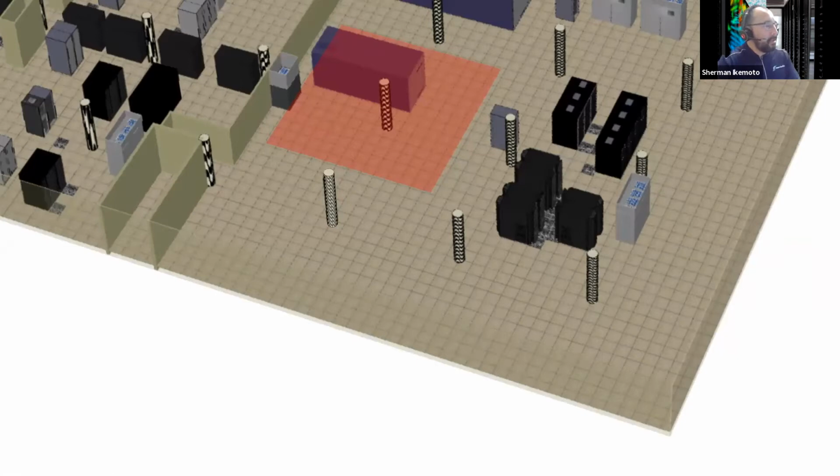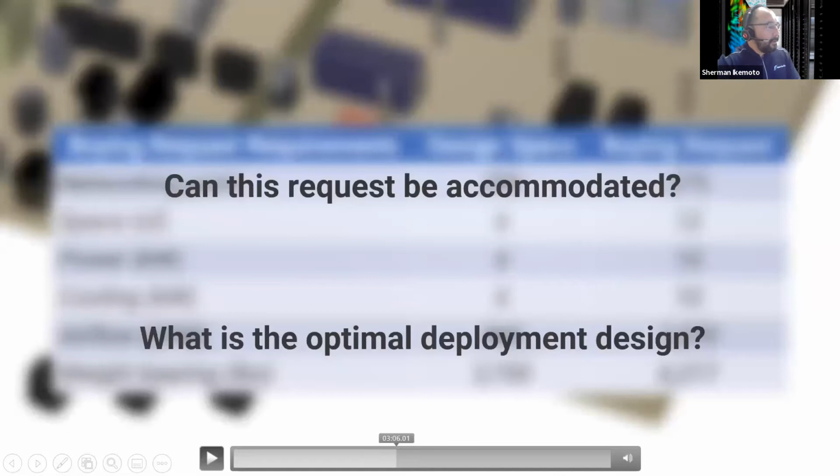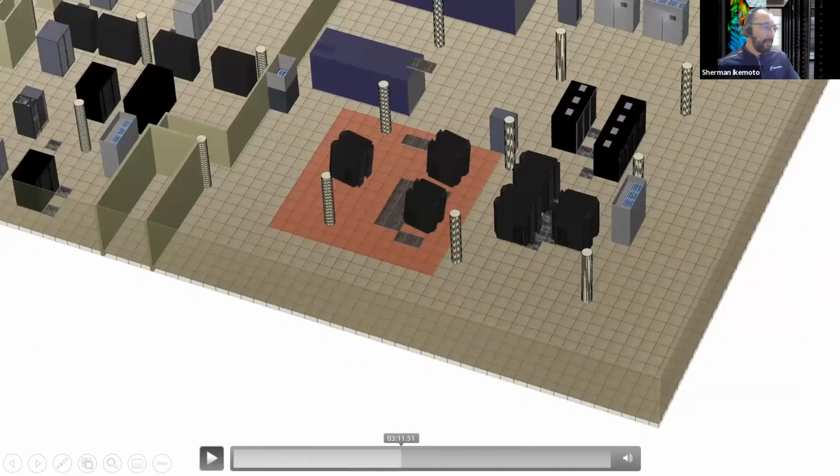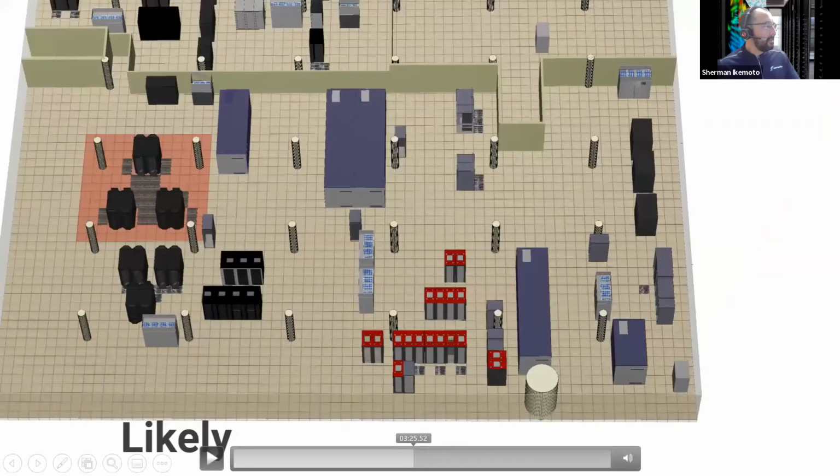If you can jump ahead just a little. Under those rules, this configuration that we're going to see here, if you go ahead, maybe a couple more seconds. Sorry about this. Yeah, this can start right there.